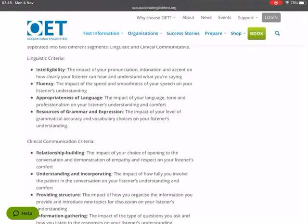The third one, the appropriateness of language. Now, this becomes a little tricky because they are looking at your tone and professionalism so that the listener can understand what you're saying and they don't get uncomfortable in the way that you're speaking to them. For example, if you're speaking to a fellow colleague, are you using appropriate language? If you're speaking to a patient, are you using terms which might be a bit too difficult for the patient?